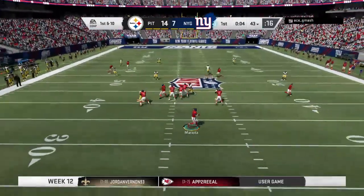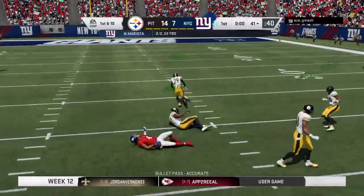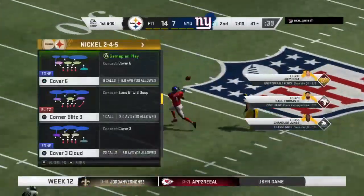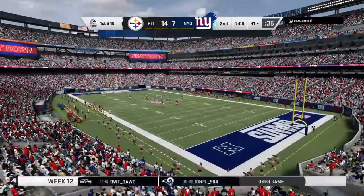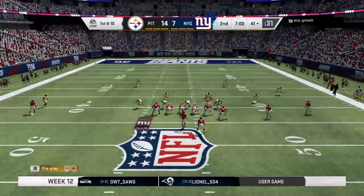First down, Mariota. Open man is Robbie Anderson. And he'll be taken down as that will take us to the end of the first quarter of play. It's a Giant first down on a gain of 16. Through one quarter, 14-7 our score.